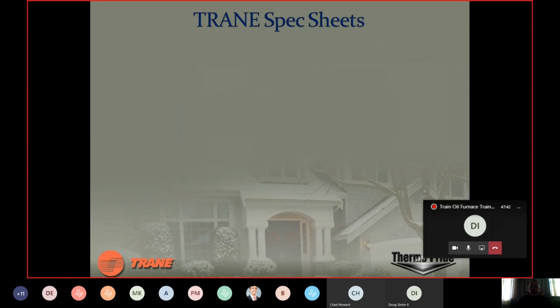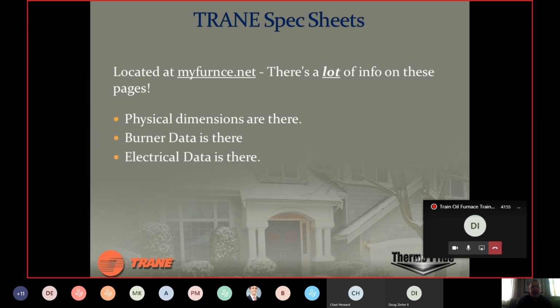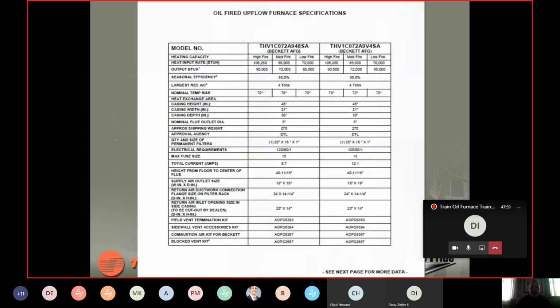Go to the next slide here. We have the Trane spec sheets. They're all located at myfurnace.net. There's a lot of information on these pages. We'll give you all the physical dimensions that are there, the burner data, electrical data, airflow, and both heating and cooling for the PSC and the ECM version.